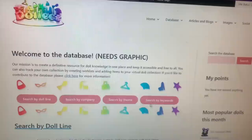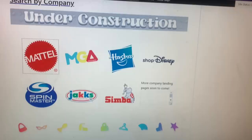You can search by doll line, which is the main one that we're doing. You can also search by company, the company maker. I'll show you. I think they're working on the Mattel one right now.